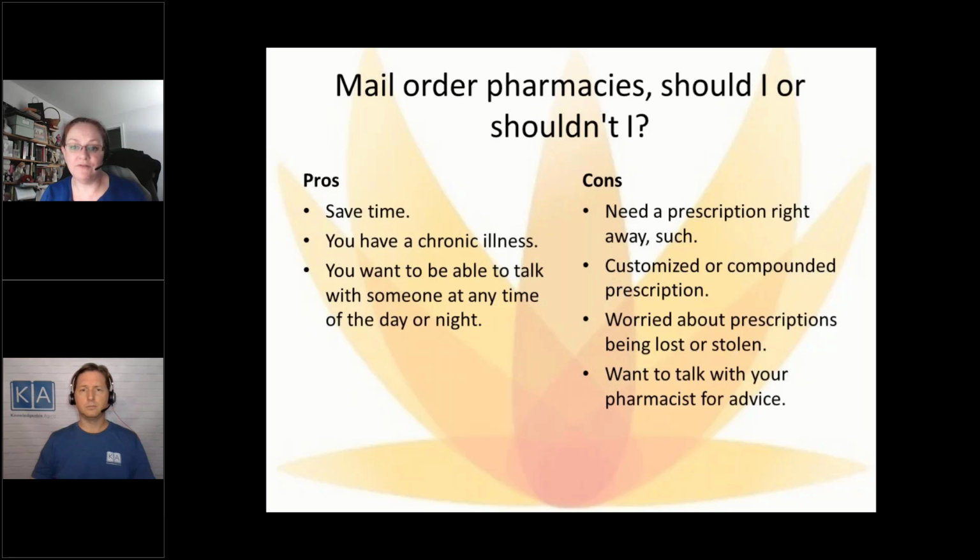And there are a few disadvantages. So one of them is if you need a prescription right away, like you need antibiotics, that you can't wait for. You need that filled. You take a customized prescription, one that is made by hand by the pharmacist. So in that case, you definitely need the pharmacist to do it.